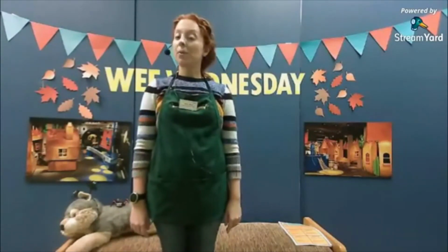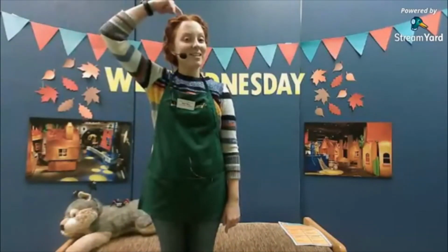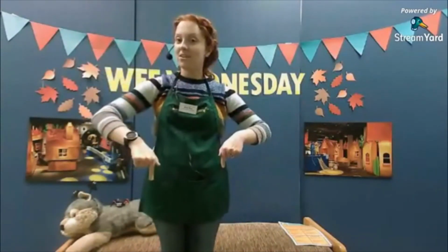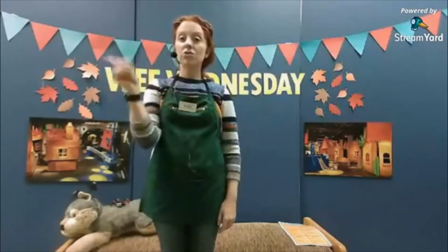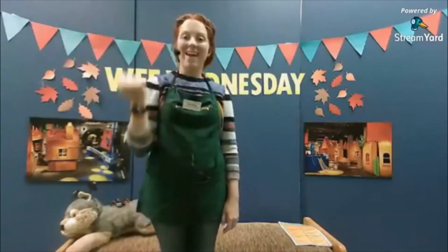I'm a little pumpkin, short and round. Here is my stem and there is the ground. When I get all cut up, don't you shout. Open me up and scoop me out.